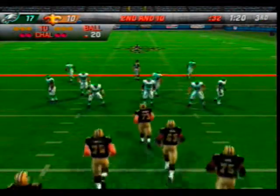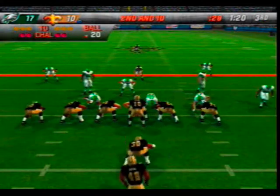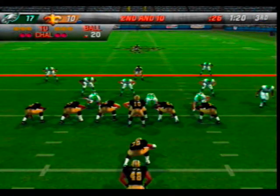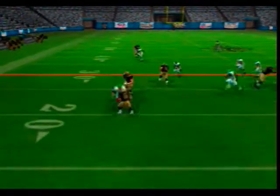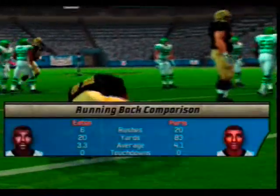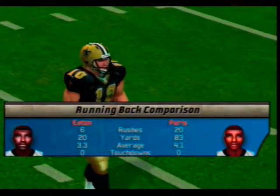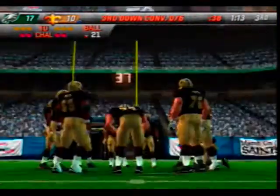Second and 10. Ball on the 20-yard line. Eaton in the backfield. Tosses it out to the left. Johnson makes the tackle at the 21-yard line. So after that run, we can see how the two main threats on the ground have fared so far.